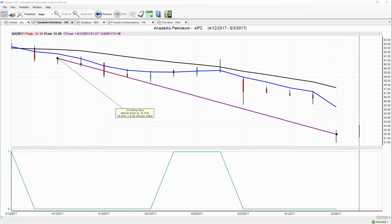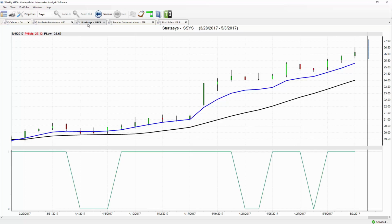Moving forward, let's go ahead and move to Stratasys, which is a market we covered a couple of weeks ago. So certainly go through that playlist and watch some of these previous videos. You'll see stocks come in and we'll retouch on them. We always want to bring new ones in, but what's great about the software is you really need to understand when to hold on to a trade.